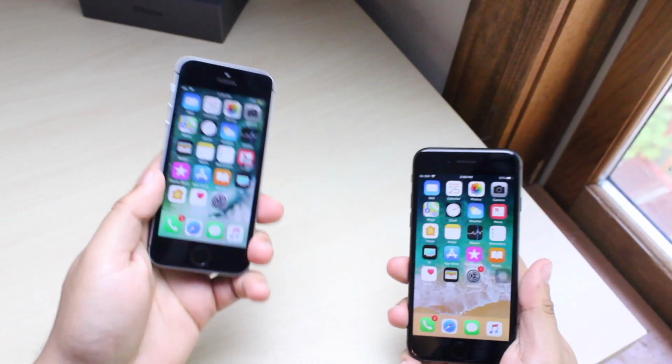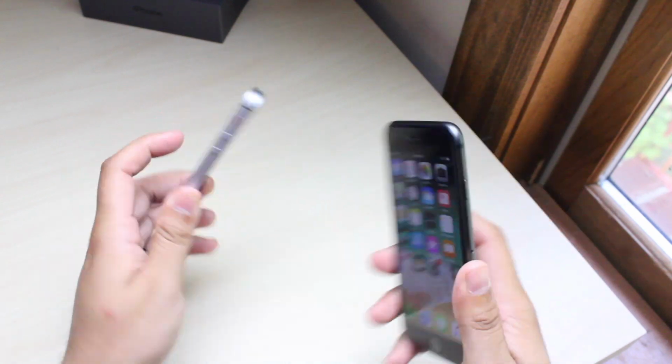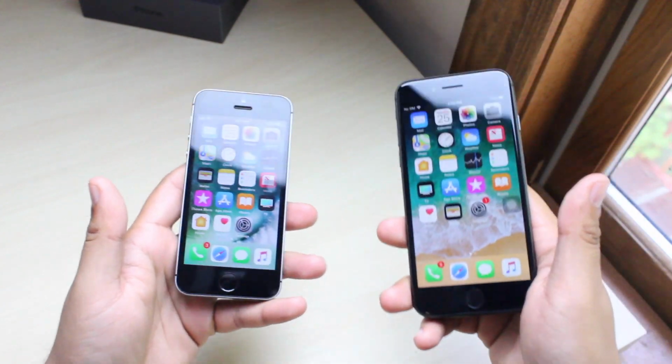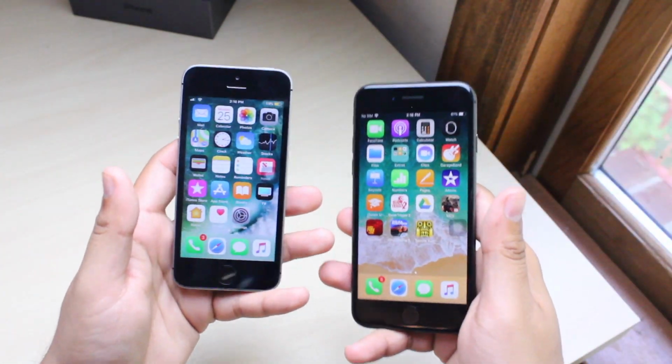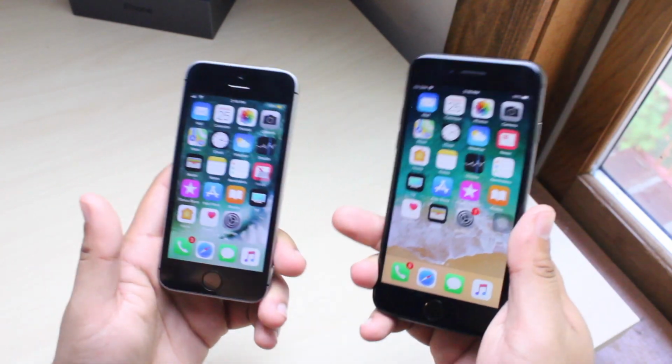So I have the iPhone SE here and I have the iPhone 8 right here, and we're just going to take a look at it and see what the main difference is, whether, if you have an iPhone SE, you should upgrade to the iPhone 8, and other scenarios, like maybe if you want a cheaper iPhone, who knows. Now starting off, a quick disclaimer: I'm not saying that the iPhone SE is better than the iPhone 8. I mean, it might be in some regards.